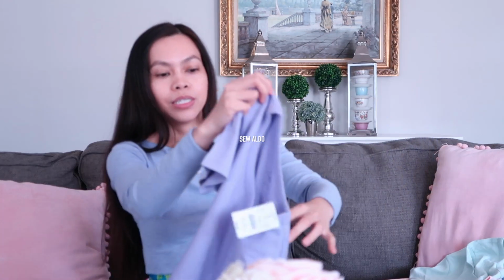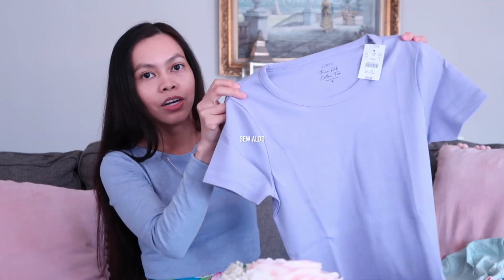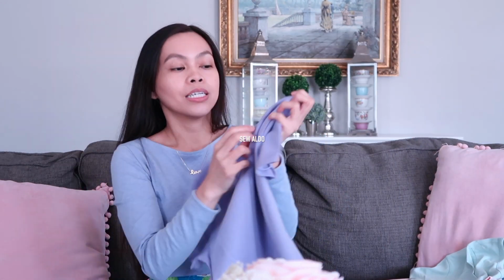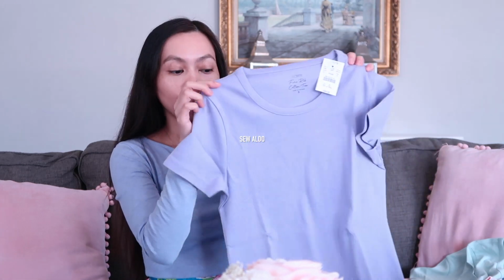I'm just going to move through this really quickly because I have quite a few things here. And this is the other one. It's almost like a lilac color. I like it. The original price was $24.50, but I got it on sale and they were only like $6.95. So it was such a bargain. I got 4 of these t-shirts.